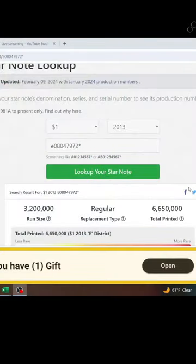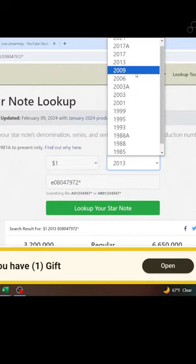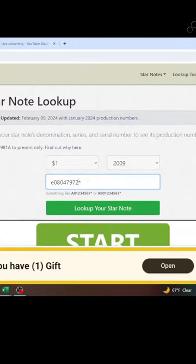to the website called mycurrencycollection.com, and it has a star note lookup on it. We key in the 2009, the $1 denomination, then the serial number starting with B10503705. Now, star notes, a recent phenomenon, have become very collectible, and they're going for double face value on eBay. And usually when they printed star notes, they went out in a print run of 3.2 million.